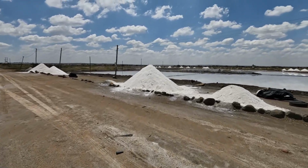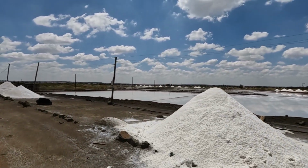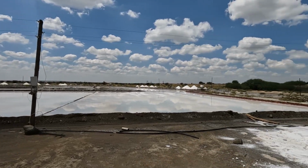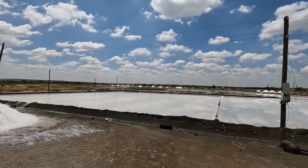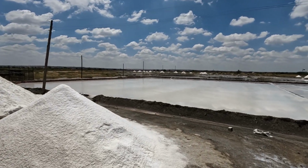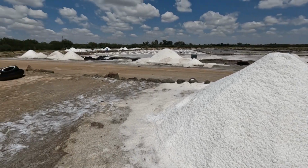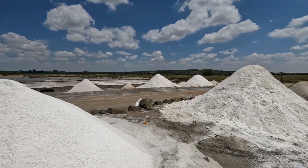So the salt pan isn't necessarily salt. It's more like the water underneath the salt pan is the source that they use to make the end product. I hope you understand what I'm trying to say, and I hope I have all my ducks in a row now. So yeah, this is interesting to see. I've never seen so much salt in my life. You will never need salt ever again.